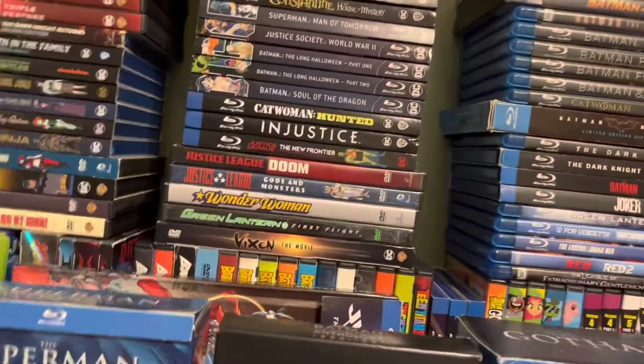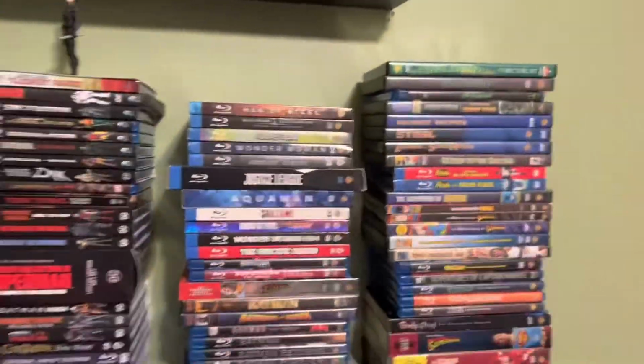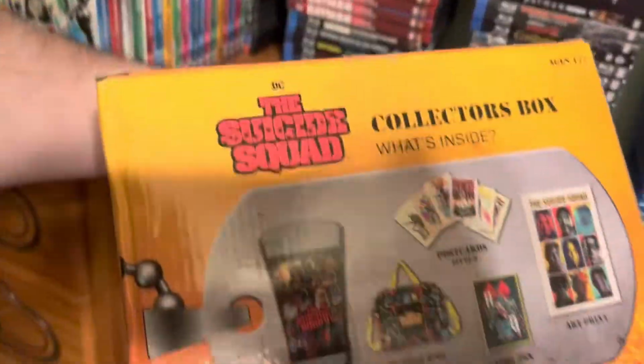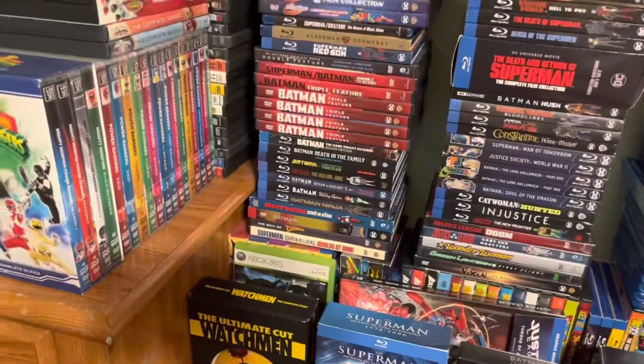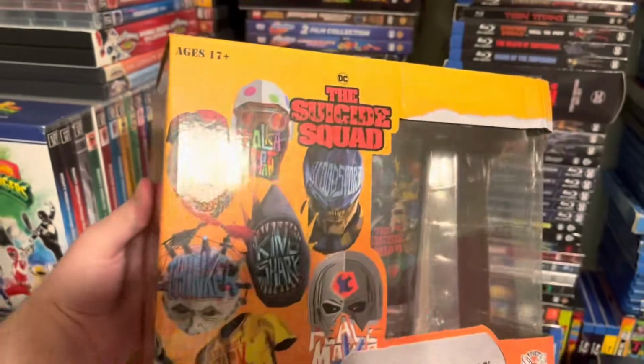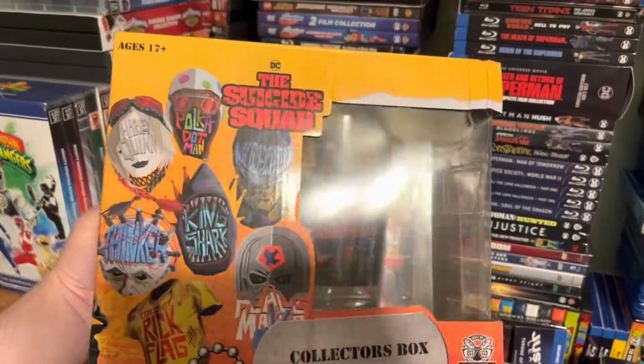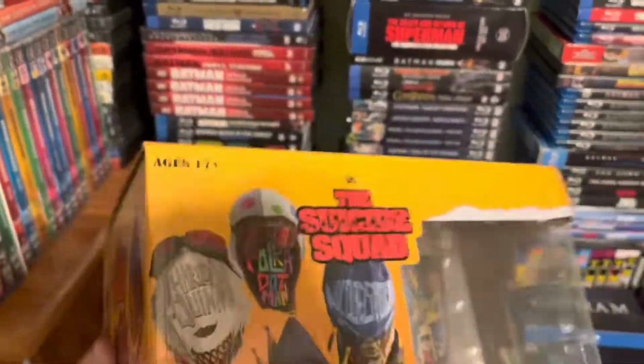By the way, I have this. I don't know if I've ever shown this. It's Suicide Squad. Suicide Squad collector's box. It's got a bunch of cool stuff in it.